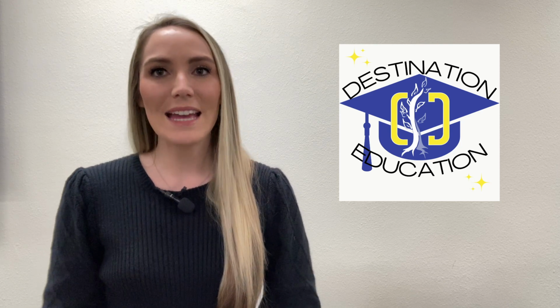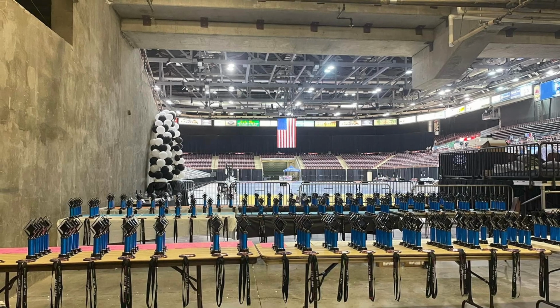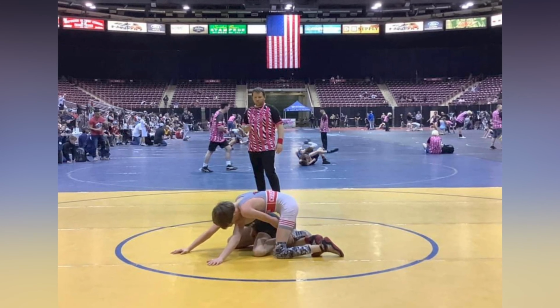students. Now this weekend, the annual Cradle for the Cure wrestling tournament was held at the Ford Idaho Center. Now this event helps raise money for the St. Luke's Cancer Institute. There were over 1,200 youth wrestlers from 9 different states that competed.